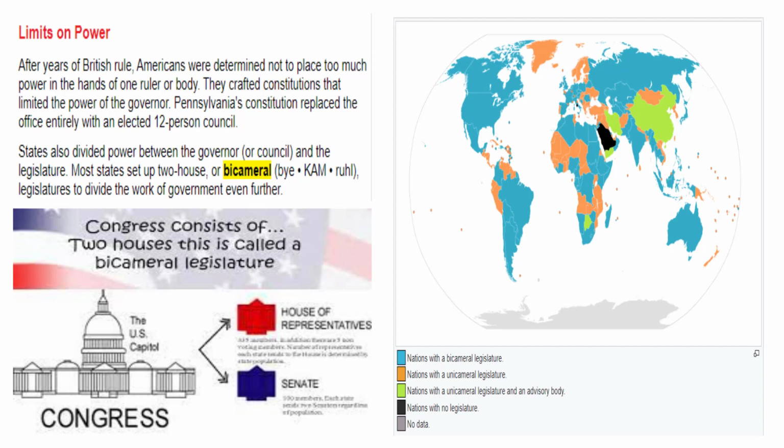Question 6. What does the word bicameral mean? It means 2 houses. For example, in our modern government, we have a House of Representatives and we have a Senate. So we still use a bicameral system today. And this map shows you around the world the states that use this system in that color, which I can't tell you because I'm colorblind, but then you see these other colors as well.